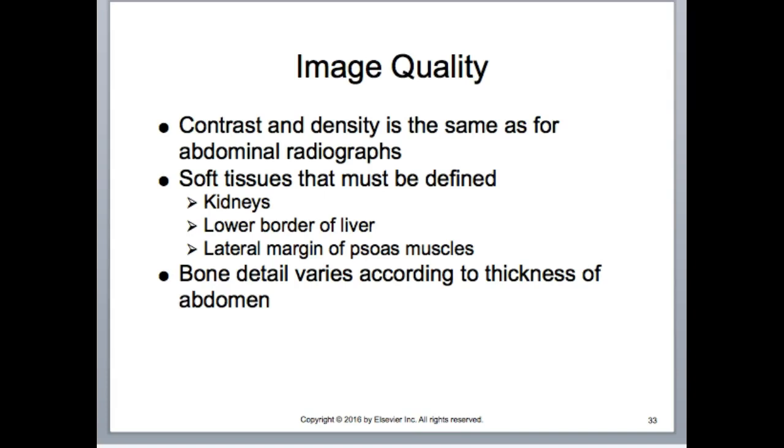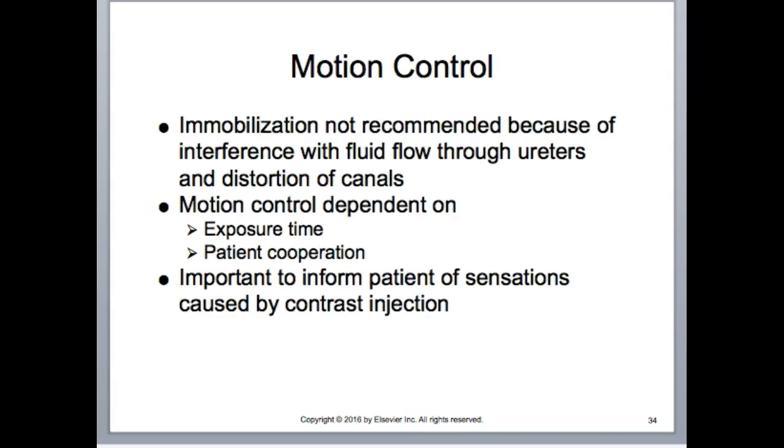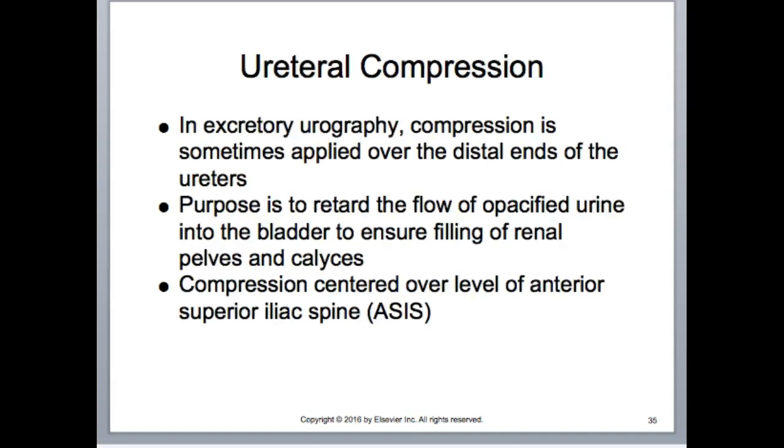The soft tissues that must be defined are the kidneys, the lower border of the liver, and the psoas muscles. And we want bone detail, which varies with the thickness of the abdomen. If they're thinner, we can see it. Sometimes if they're really large, we don't. Motion control: we don't normally use immobilization because it interferes with the flow of urine down to the bladder. We want a real fast exposure time, and you need to make sure your patient's cooperating. It's important to talk to the patient about how they're going to feel with that contrast injection.